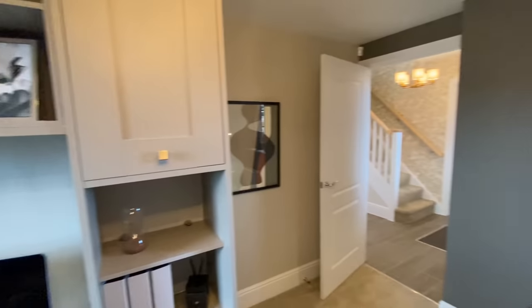Of course, if you didn't want this as a study, it could also be a children's playroom. Could be a man cave. Could even be an additional downstairs bedroom, if you needed it. Hobby room, craft room, gym, sewing room, meditation room, haberdashery. Whatever you want.